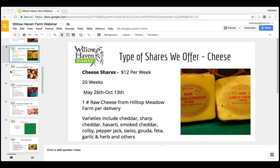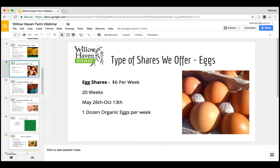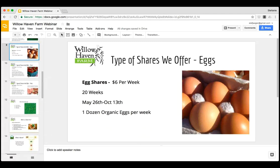Great. Awesome. All right, so we'll jump into the egg shares here. You want to talk a little bit about those? Sure. We're also offering eggs that are certified organic. They are coming from a local farm. We think it's important to only offer organic eggs. We find that the feed is very important, both in how it's produced and what type of feed is fed to the animals. So it is organic feed, and the eggs are delicious.